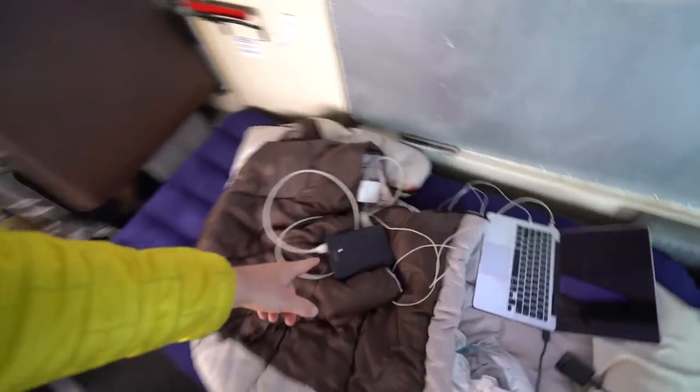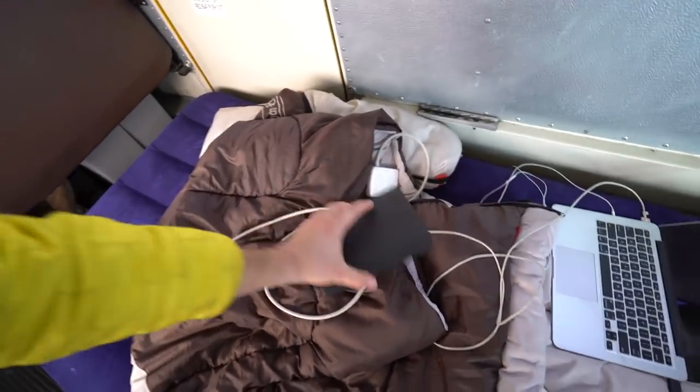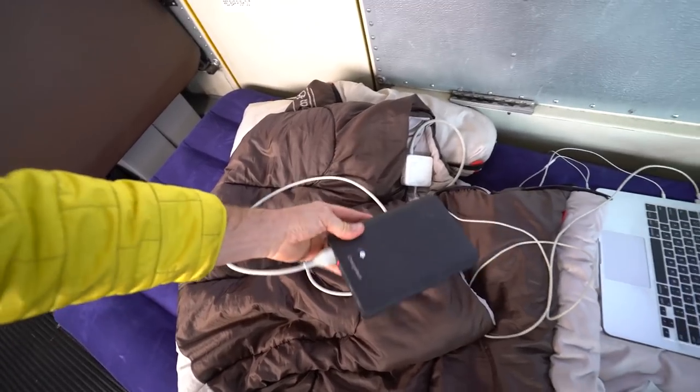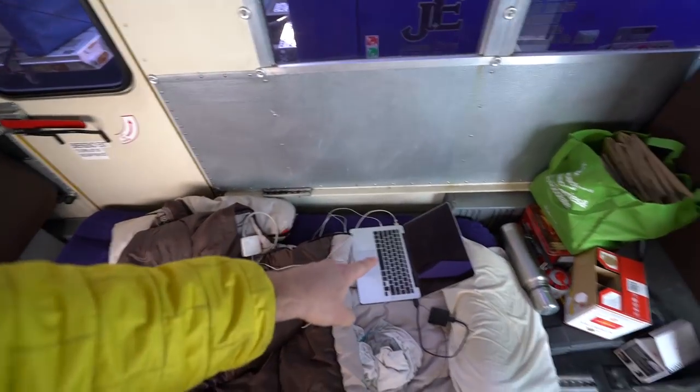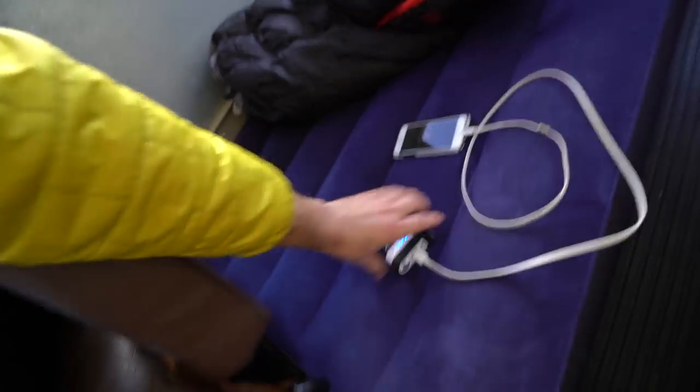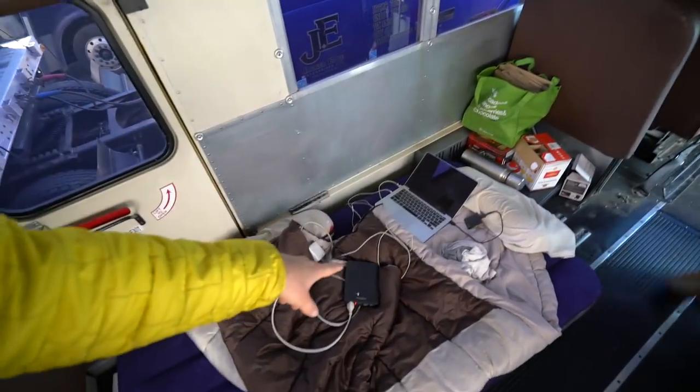I'm charging up from a battery, like a portable charger battery. Just plug that into the wall, and then you have two laptop charges. That's rendering. It's making a YouTube video right now. We also borrowed one of these things. It's a lithium booster jumper, which has a flashlight and a USB on the side. So I was able to charge my camera, cell phone, and probably more than one laptop charge in there. And we're good, we're on the road.